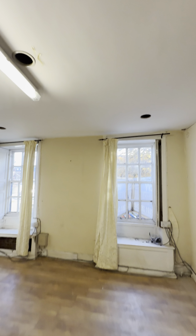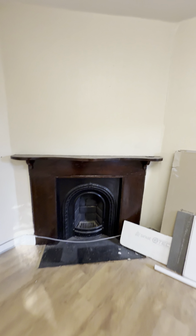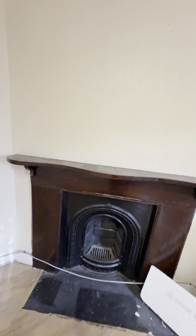Windows fixed, ceiling's coming down, and another listed fireplace. So I need to get a chimney sweep out and make sure that they're fully functional. There is temporary wiring scattered all over the place, and I've got no idea why. But again, it's all coming out. Not quite sure what we're going to use the bit under the stairs for, but I'm sure we'll get creative. Somebody's robbed the carpet, so we'll just have to watch our feet on the gripper rods.